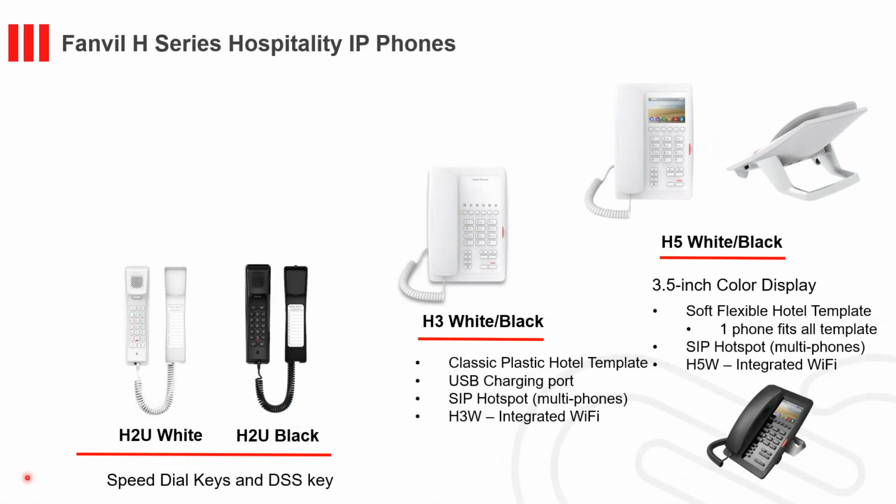And obviously, when you're putting in these solutions in the hospitality market, you have a lot of different color schemes and everything, so we have all solutions in both black and white. We have the classic templated solutions, which is probably most of the hotels that you're going into. But one design that is very much gaining steam is a phone that has a soft color screen. What that does for the integrators is it allows them to upload whatever hotel logo they can right on the screen itself.